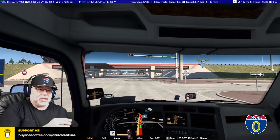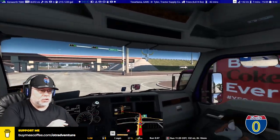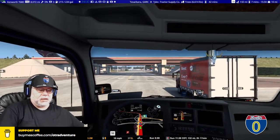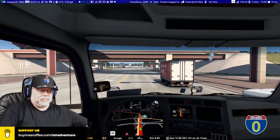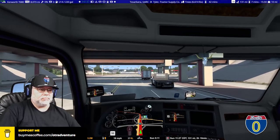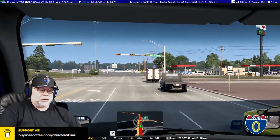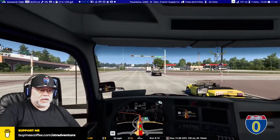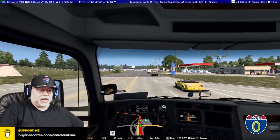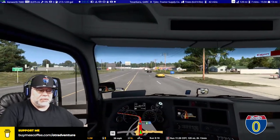The reason for that is that the timing of the lights is geared towards cars and small trucks. They can get moving quicker. Big trucks like this, not so much. So frequently, cars next to me would get through and I'd get stuck at the next light. And that's just a reality for truckers.